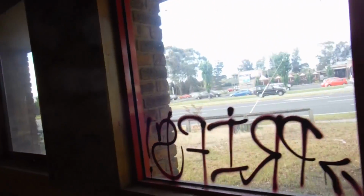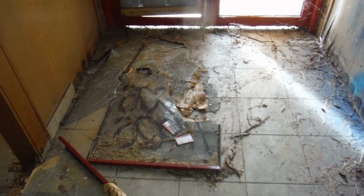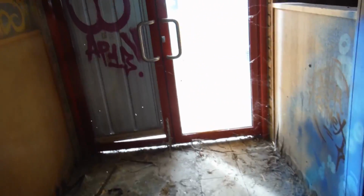All the windows are red, classic Pizza Hut. We've got a sensor here for a security system, which is very much working, as you can tell. If any of you guys came to this Pizza Hut, or if anyone knows when it closed, let me know. They've just covered the windows up with paper so people can't see inside. That's the front door in all of its red Pizza Hut glory. You can see the glass is still there from when it got originally smashed. There's still some Pizza Hut embellishments on the glass here.